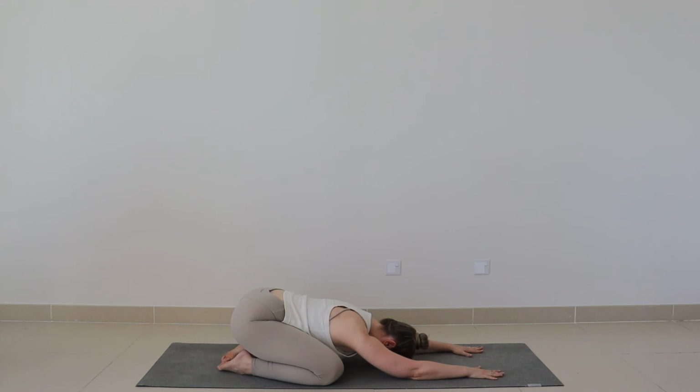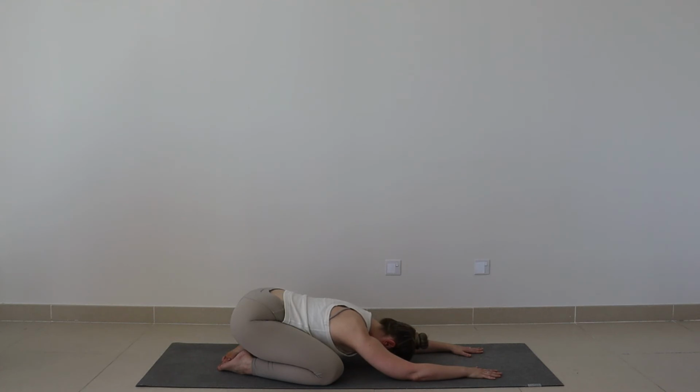Good. Now in this child's pose position, I want you to really focus on releasing the lower back, the belly, right down into the pelvic floor. Take a really deep belly breath. So as you inhale, let the belly expand and open. As you exhale, just feel everything softening. Let go of all tension.